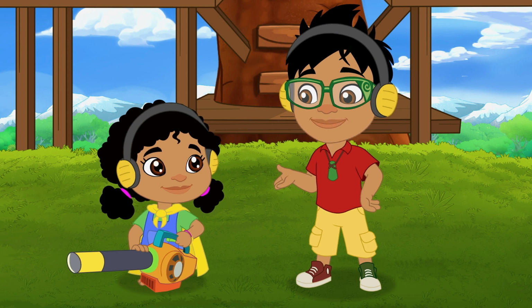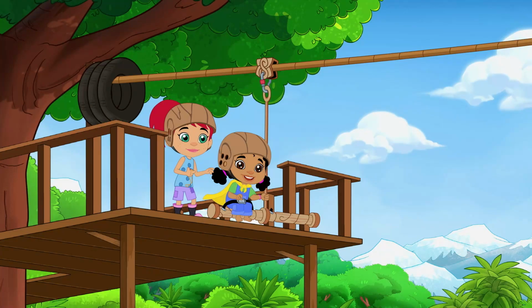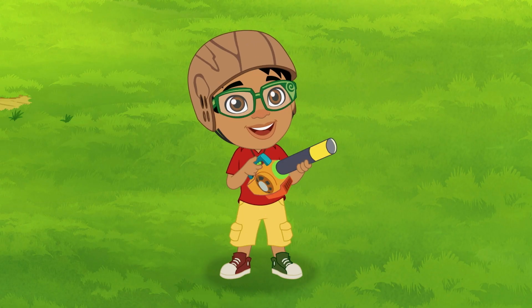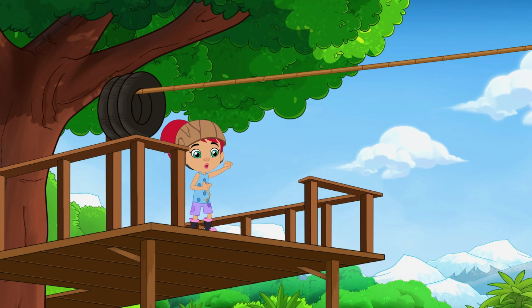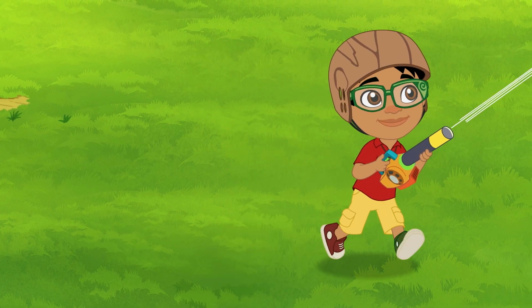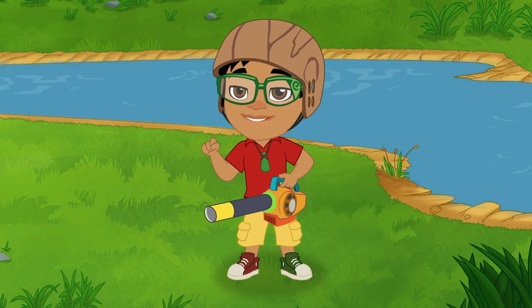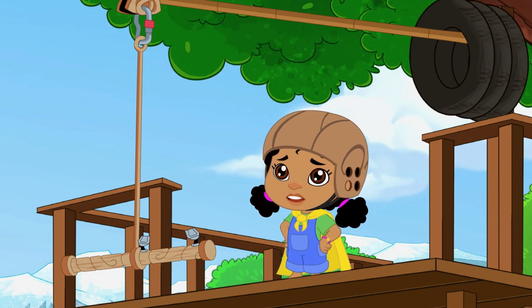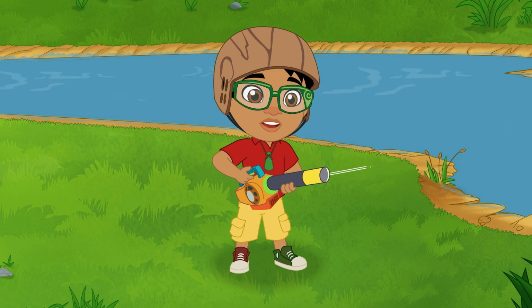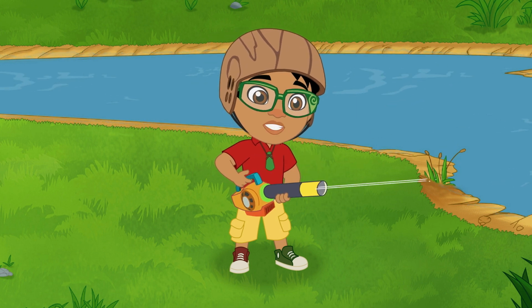But can it push the zip line? Let's find out. Ready, Newts? Ready, Darwin? Ready! 3, 2, 1, go! I don't think the blower got enough time pushing you, Newts. You were only near it for a moment. It needs to keep up.